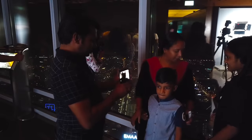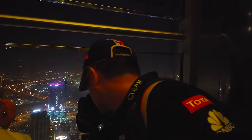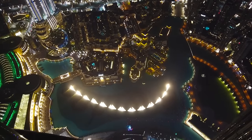When you get to the top, there's plenty of photo opportunities that you could take with yourself, but bearing in mind that the lighting situation, especially at night, isn't particularly fantastic, so you're going to have to be a little bit creative with your lighting. That said, I know exactly what I'm doing, and I managed to get some decent shots and video from all the way up here, so it wasn't too bad.